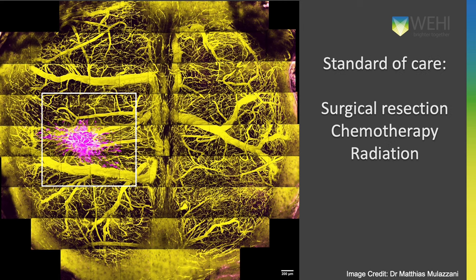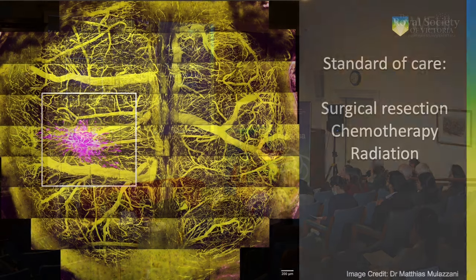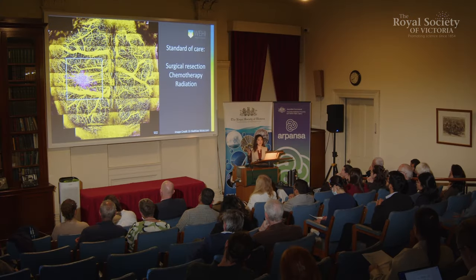Now, standard of care is surgical resection followed by chemotherapy and or radiation. And really, this protocol hasn't changed for the last 30 years. Through images like this, I hope we can appreciate how difficult it is for neurosurgeons to fully remove the tumour, remembering that they don't have this pink dye to help guide them. They're going in it much more blindly. And as many of us know far too well, the severe side effects of blunt, non-specific therapies such as chemotherapy and radiation mean that patients face toxic side effects.